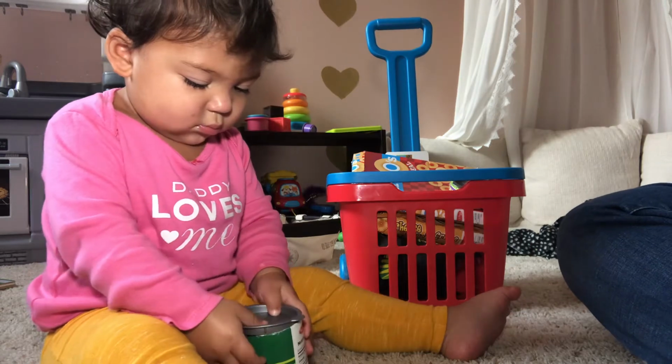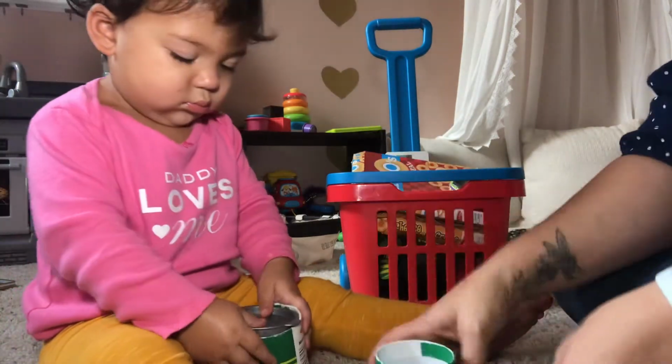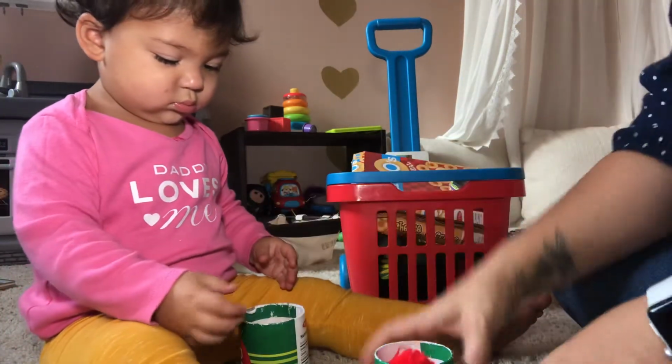What about your mushrooms? Here's the mushrooms, the sliced mushrooms. Also has a lid that will go on. She likes to take them off and put little random things on there. We got pom-poms so she can fill it with pom-poms.